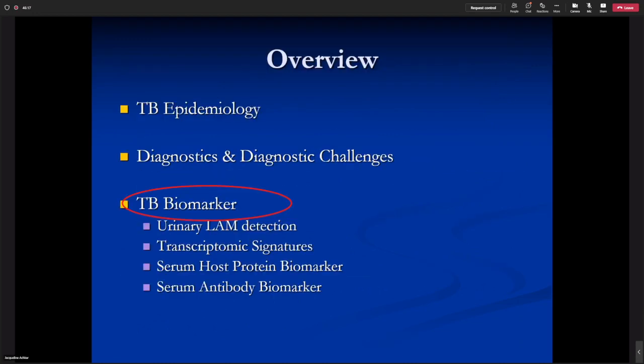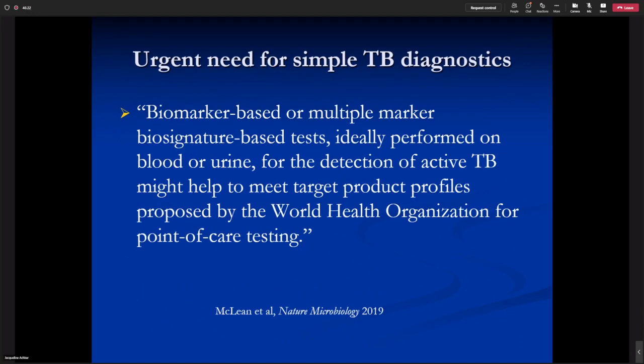So this is where I'm going to transition to the topic of biomarkers. There's no doubt that there's an urgent need for more simple TB diagnostics. Like I showed you, the GeneXpert is the coolest technology that we have out there, but you still need the machines and the equipment and money. So the WHO wants biomarker-based tests, based on multiple biomarker signatures, ideally performed on blood or urine for active TB, that might help meet their target profiles for point-of-care testing.